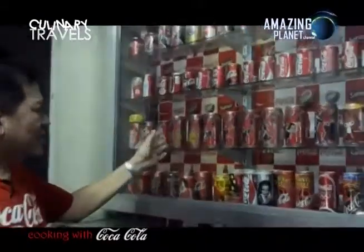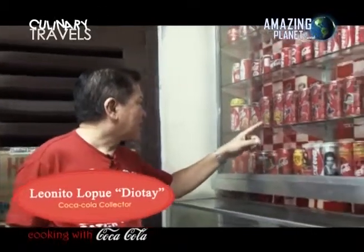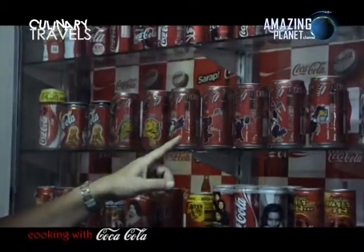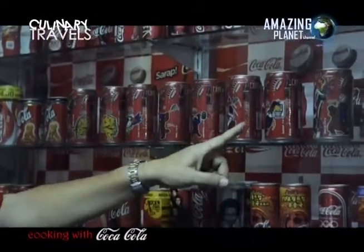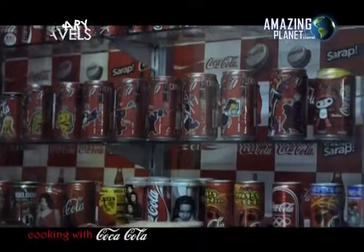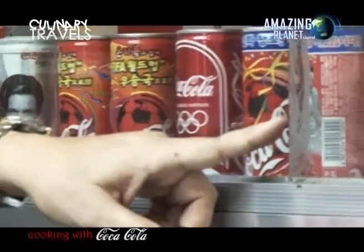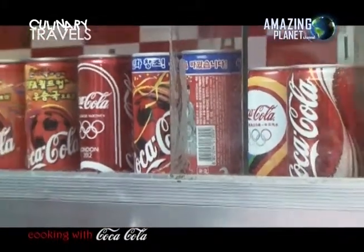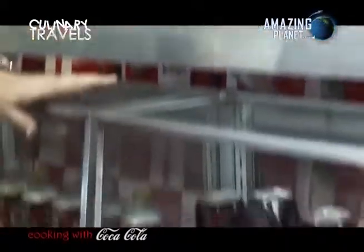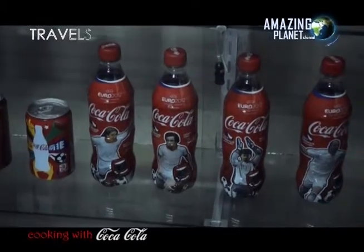What we have here is a collection of the different sports during the Australian Olympics. Like you have here hockey, karate, tennis, this is hurdle, weightlifting, badminton, basketball. And I have here from London, the London Olympics, and Beijing Olympics. And in Europe, the football players are very popular, so they have their pictures on Coca-Cola. 1, 2, 3, 4 good players.